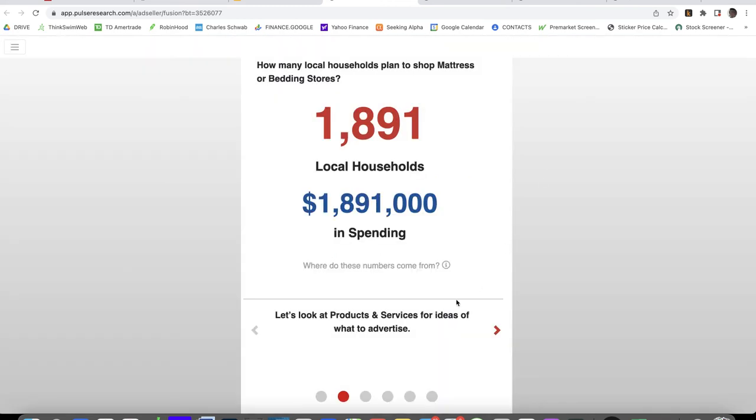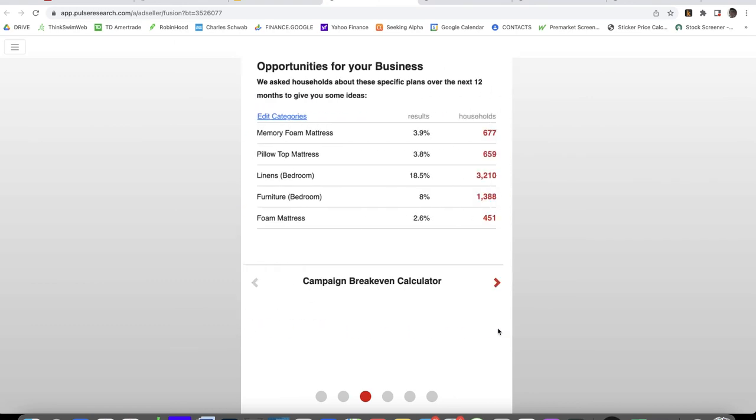Also on your phone, you can share with them specific products and services to advertise, just like we mentioned a moment ago in the Pulse printed presentation. You can also on your phone see other category shopping opportunities for a mattress and bedding store. Okay, but look at this, pillow top mattress, once again, 659, memory foam mattress, 667.